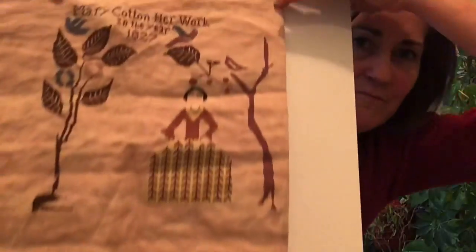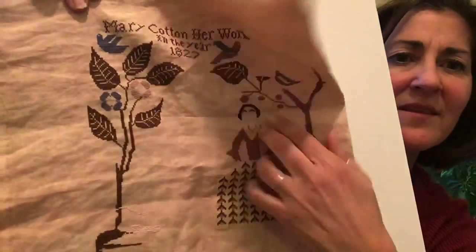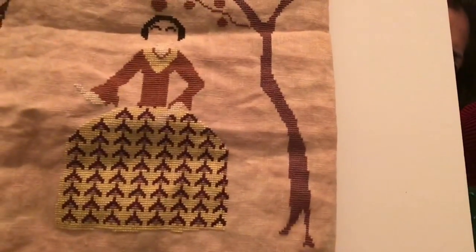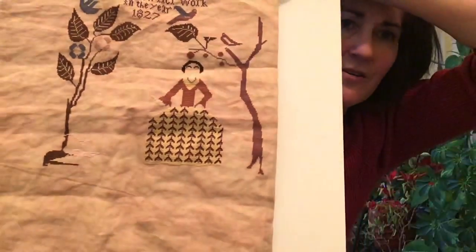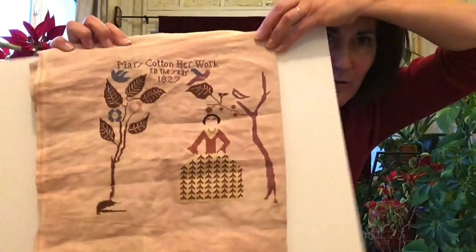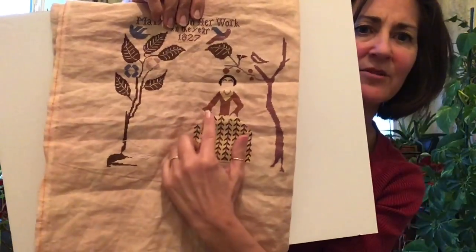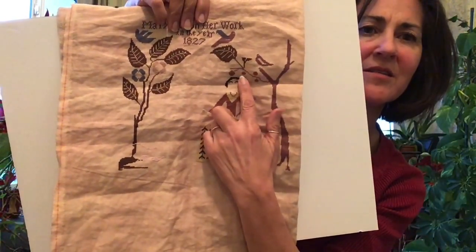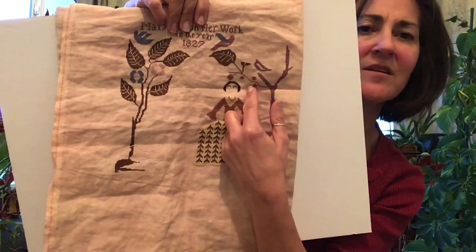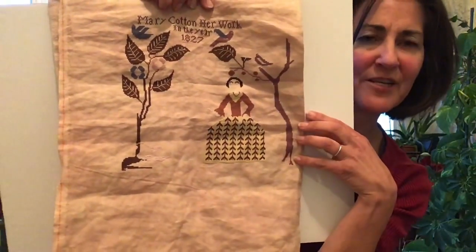I did not have any of Mary done. So I stitched her, and after I completed her, I realized that I started her in the wrong place, which usually doesn't matter, but there's a gentleman that stands beside her here, and I actually started her 6 stitches this way too far. It should be over this way 6 stitches. So I'm going to be doing some creative fixing of this pattern.